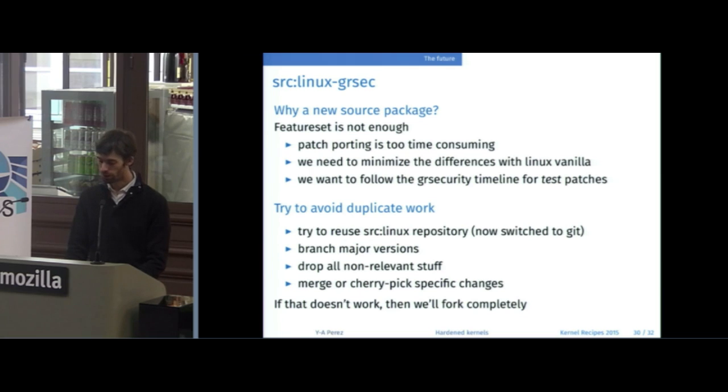About Debian integration, so why a new source package? Obviously, the feature set was not enough. It's really interesting, but it's still too invasive for the Linux source package. And patch porting was too time consuming, especially for 3.2. So I basically need to minimize the differences with Linux vanilla and maybe disable some Debian patches. So the point would be to provide more vanilla variants and the usual Debian kernel.